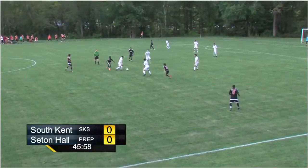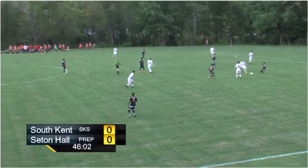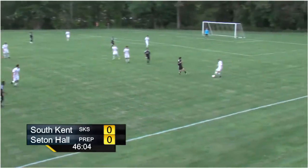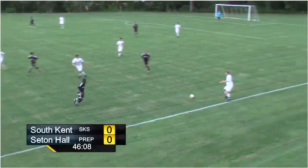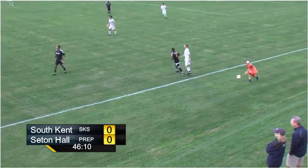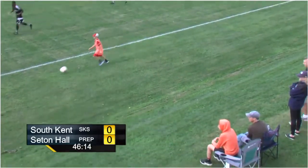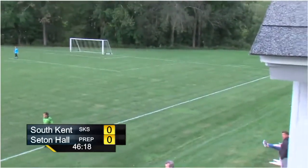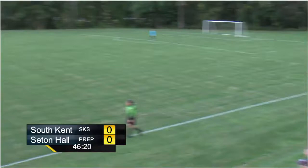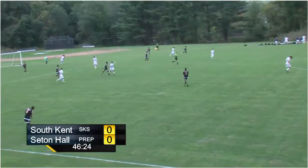So, onto the pitch right now. We have most of the starters from the first half. Keyshawn Bean getting the start in the second half, as well as Yujin Che. Shoot. And that one is saved by Coaches.